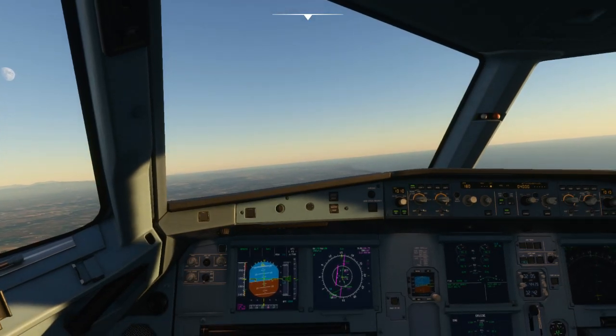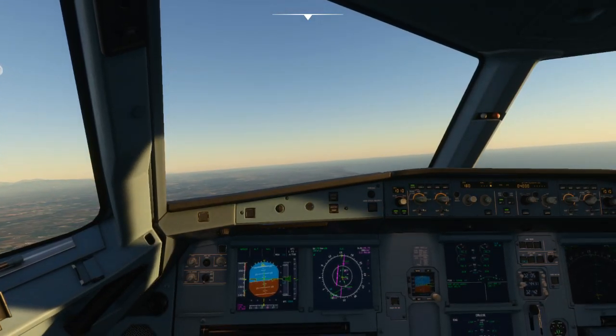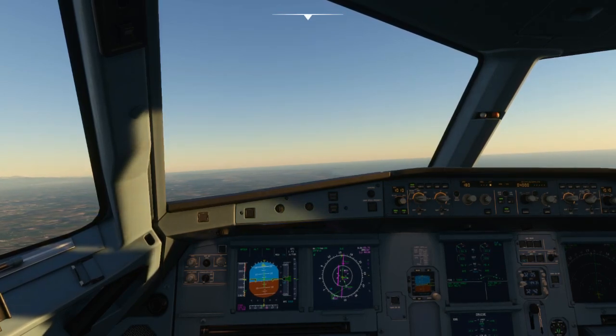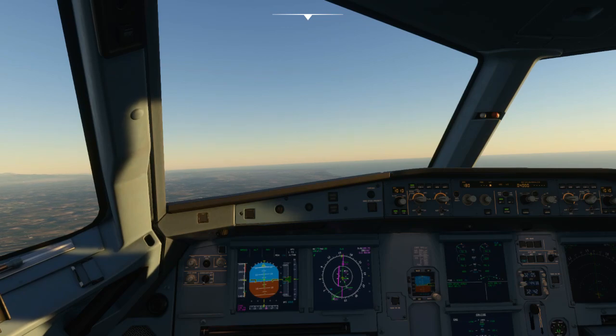So we are effectively establishing, and it's all the same principles. We've got the ILS mode on and all that sort of stuff. And we just hit approach as we would normally.